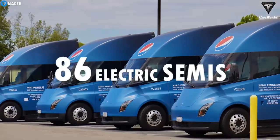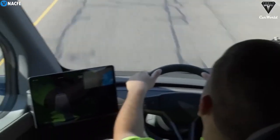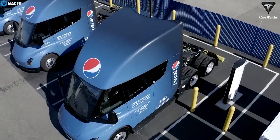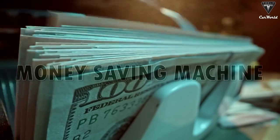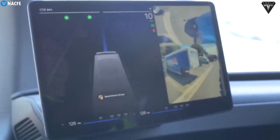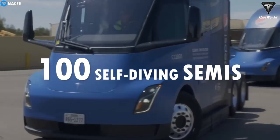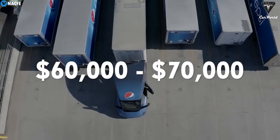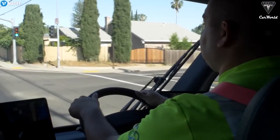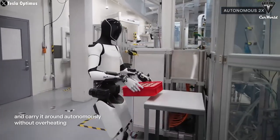Pepsi not only bought 86 electric Semis from Tesla, but these trucks have effectively replaced their diesel ones, helping them save on fuel and maintenance costs. Elon referred to it as a money-saving machine. In the near future, Pepsi will just need to update the software over the air, and suddenly you'll have over 100 self-driving electric Semis, saving an additional $60,000 to $70,000 a year for each truck since they won't need drivers anymore. They might only require an Optimus robot to load and unload the cargo.